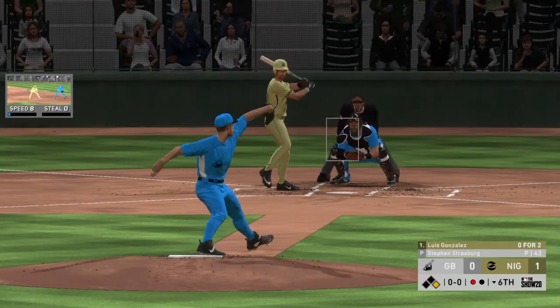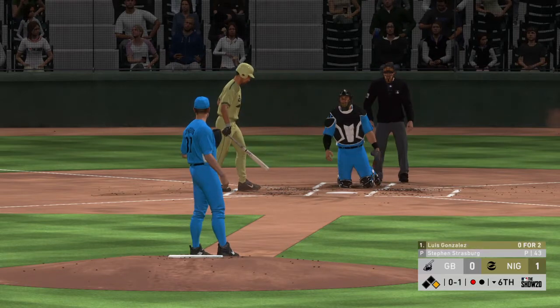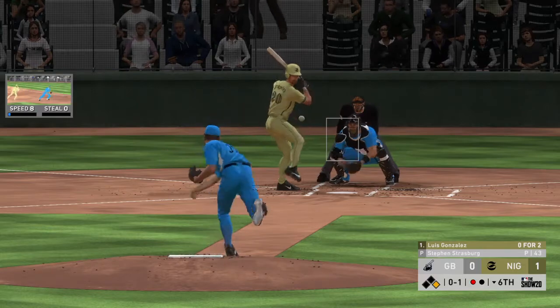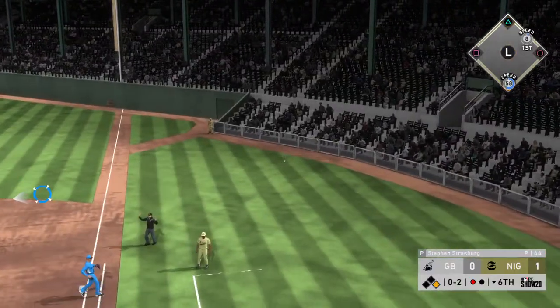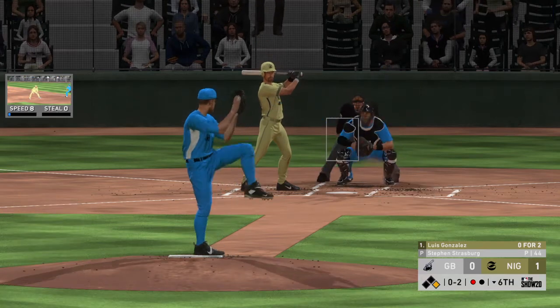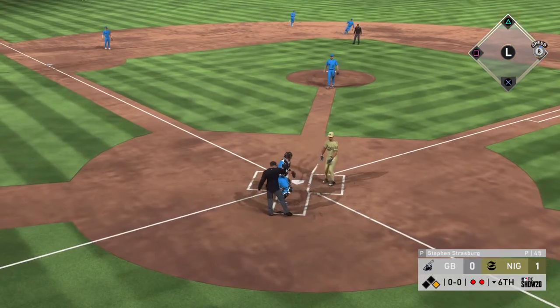Into the box, Luis Gonzalez. He'll go after the first pitch and bounce it into foul territory. He's hitless in his 2 at-bats so far. Another one fouled off, and he's quickly behind 0-2. Nothing in 2 count, and the pitch. Swing and a miss, got him reaching.